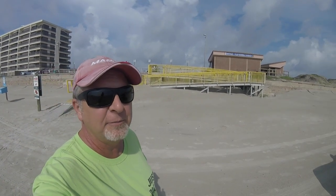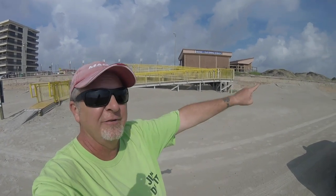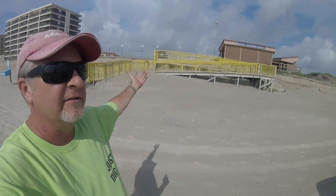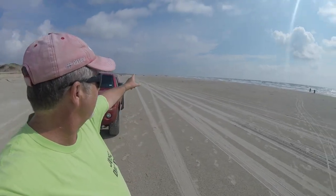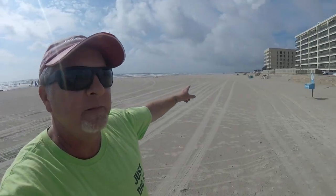We're here at a little bonus spot. This is a public beach area. There is a hotel over there, and there is a hotel over there. We've got a parking lot, easy access, or you can also get to it by driving down the beach. This beach goes all the way over there to Packery Channel, all the way down. Yeah, it's a lot of beach.